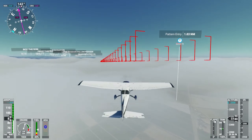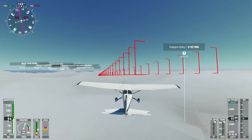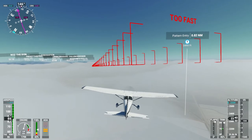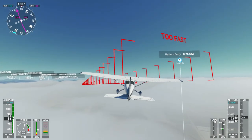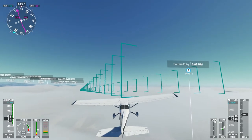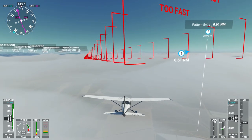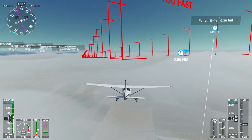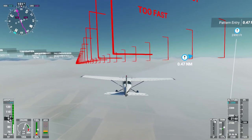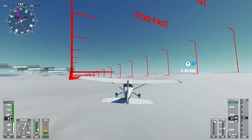I don't know why the trim is going to minus 100. That's very strange. Weird things happen sometimes. I don't know. Maybe game glitches or who knows. It's too fast and too slow. Yeah, no idea why. I guess maybe I didn't disengage the autopilot. Maybe that's the problem. I was trying to compensate for me. I thought I was going crazy.